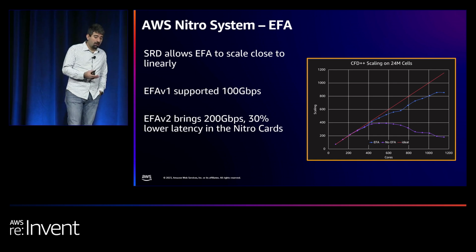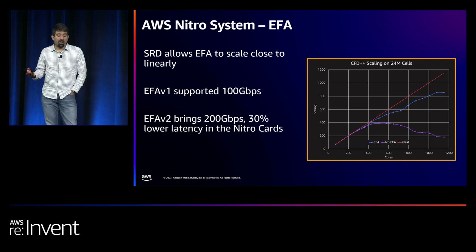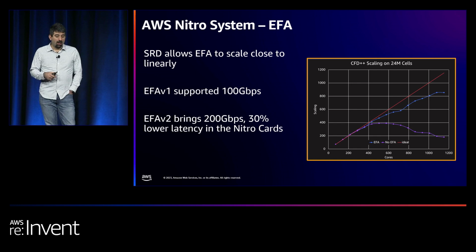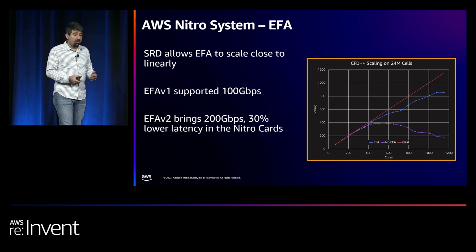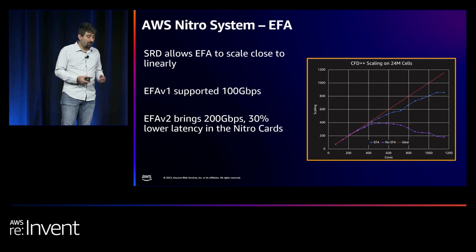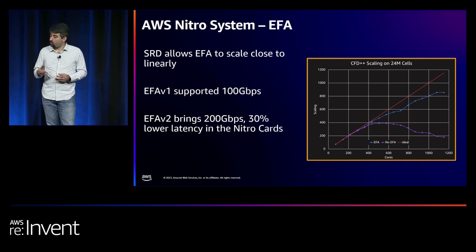With EFA, this is the blue line. It's not quite the red line, but it keeps scaling. It scales all the way up to over 1,000 cores. And this allows you to run larger problems in AWS. The first version of EFA supported 100 gigabits. The second version supports up to 200 gigabits. And the latency of those packets through our Nitro cards was reduced by 30%.